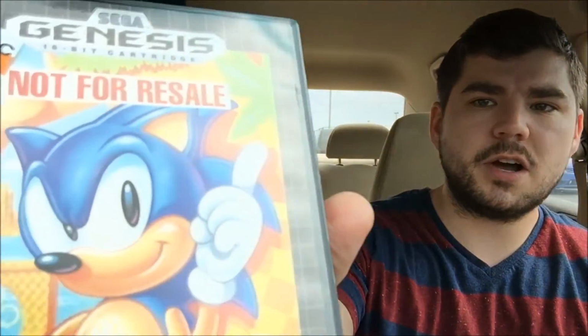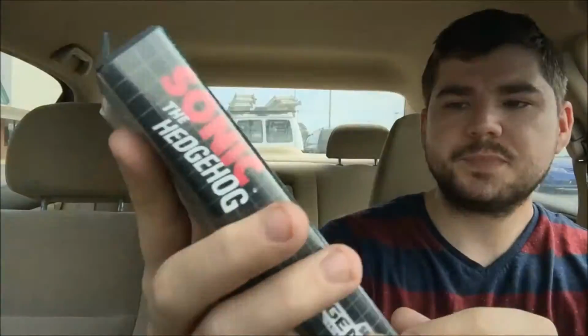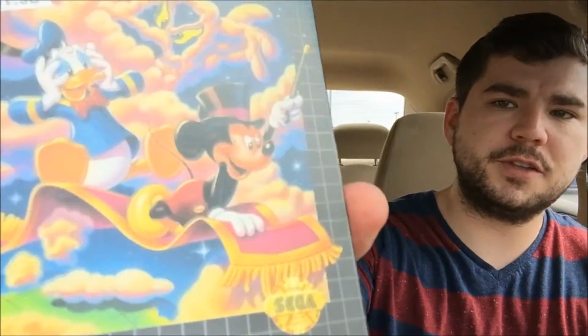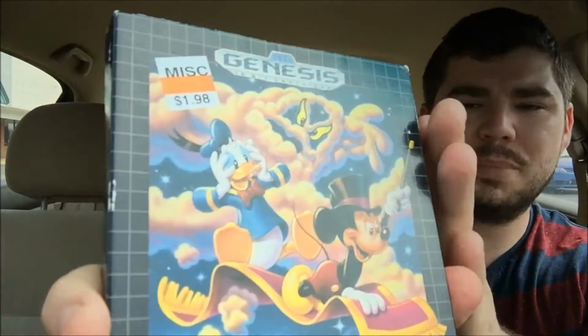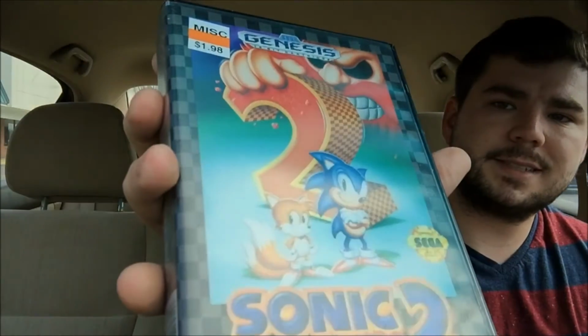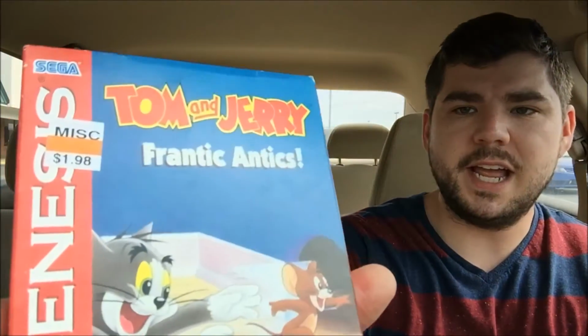We have Sonic the Hedgehog in the clamshell version, and this was 50 cents, complete in box. We have World of Illusion for the Sega Genesis, another 50 cents complete in box game. Awesome, awesome, awesome. Here we have Sonic 2 in the clamshell, complete in box. Yes. And last one, we have Tom and Jerry Frantic Antics, complete in box. Let's keep it going.